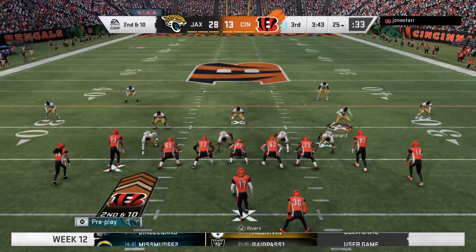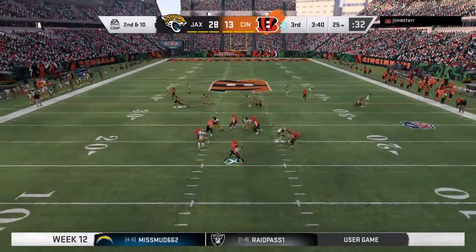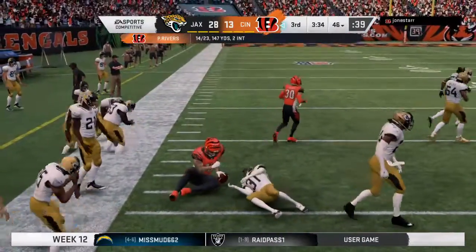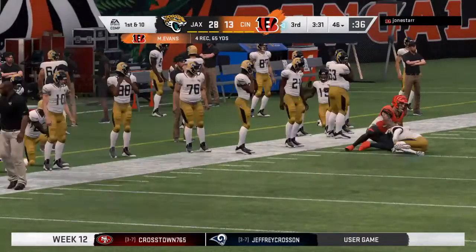An incomplete pass leads to 2nd and 10 from the 25. Here's Rivers. Throwing the out route incomplete. That's Evans. And they work this well upfield across the 45. A gain there of 21 yards.